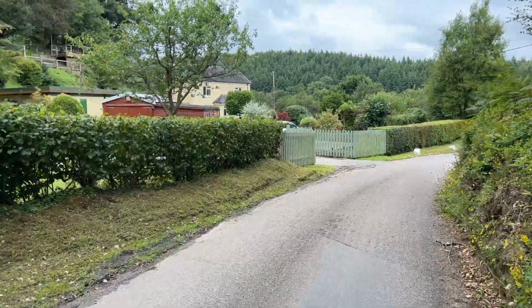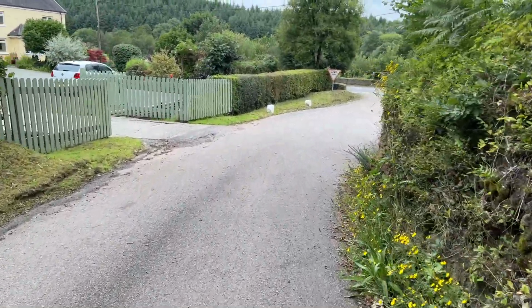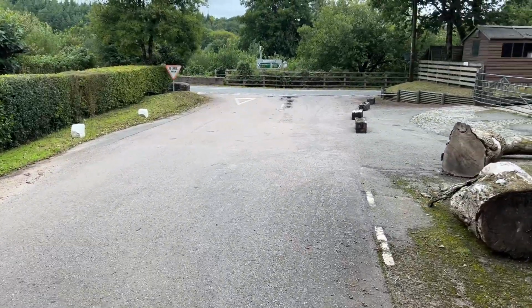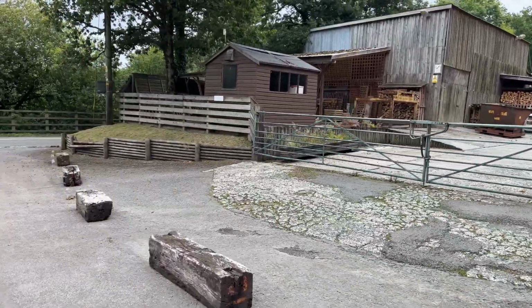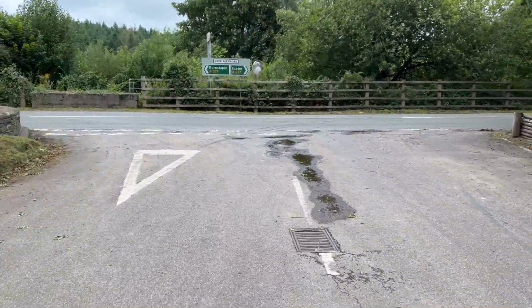Nice houses that, isn't it? Nice grounds. Greenhouse. Sheds, all sorts. Woodstock, my word. Lock Bar Cross. Grief, this is alright, my word. Someone's organised. Very much so.